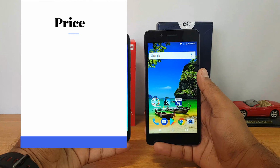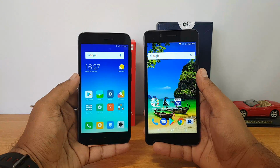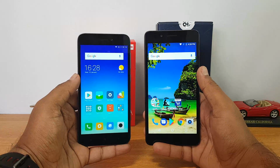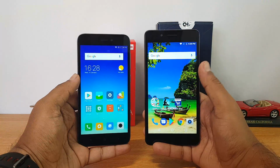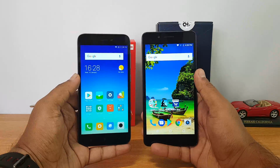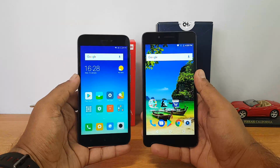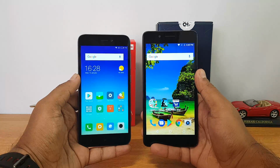So let's first have a look at the specifications. Both the devices come with pretty good specifications in this price segment. Both are powered by the Snapdragon 425 quad-core chipset. 2GB RAM and 3GB RAM variants are available. 32 and 16GB storage available. We have 3000 mAh battery on the Redmi 5A, while it's 3500 mAh battery on the 10RD. Now the Redmi 5A comes with a smaller 5-inch display, while the 10RD comes with a 5.2-inch display. Both the displays are HD panel. Now software also we have Android 7.1.2 out of the box on both the phones. We have MIUI 9 on the Redmi 5A, while it's a stock Android on the 10RD.